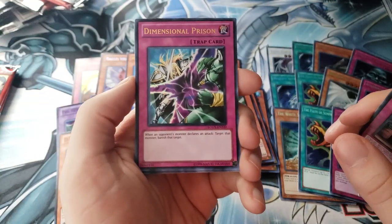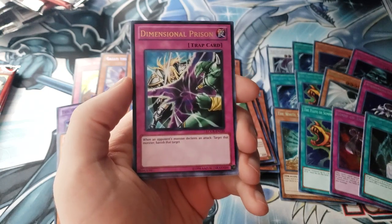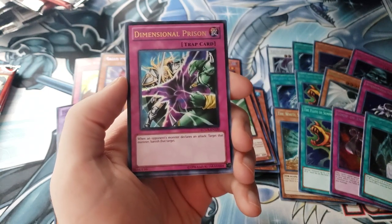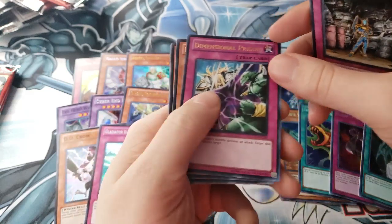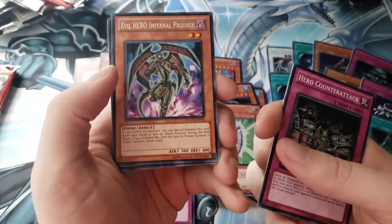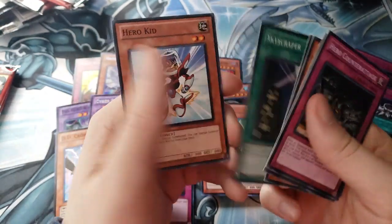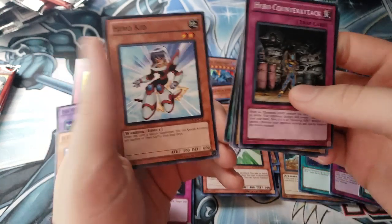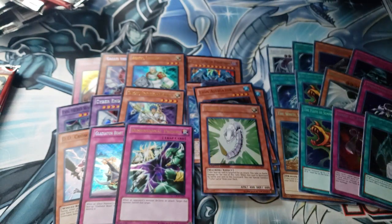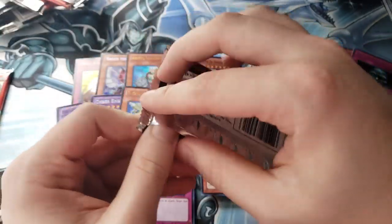And oh yeah, we got a Dimensional Prison. This would have been a fantastic Legendary Collection open back in the day. We got Thunder King, we got D Prison, we got DD Crow, we got all sorts of stuff. So this is why it's set so good. Evil Hero Infernal Prodigy, Captain Hero, Destiny Hero Captain Tenacious, Skyscraper, and Hero Kid, which recently saw some play in some of those Dark Warrior decks. I don't think it actually topped, but it's topped a couple things, just not the last event.